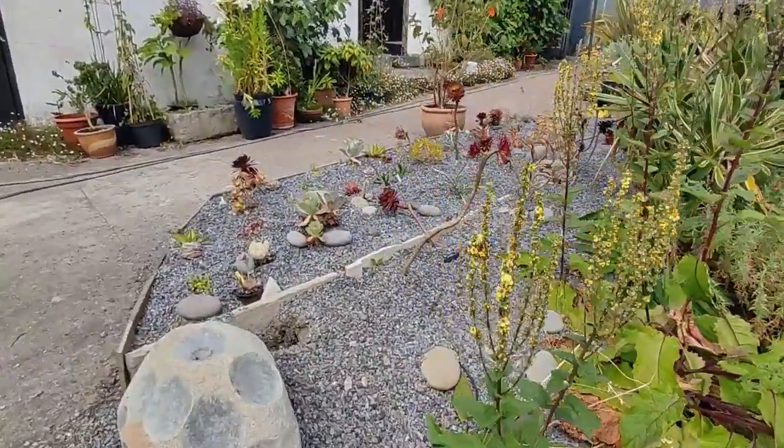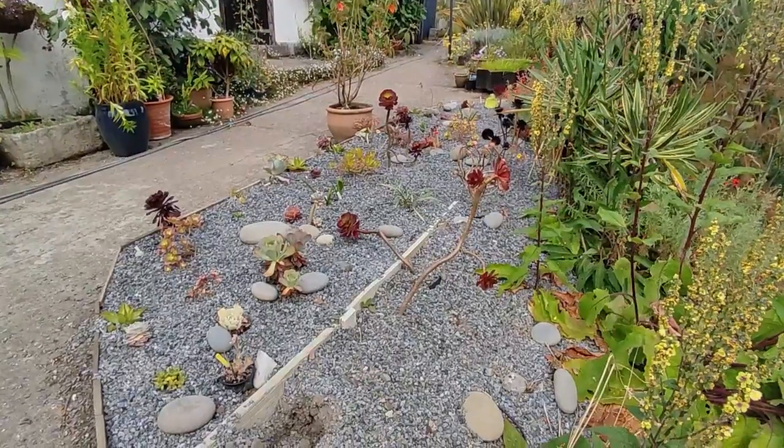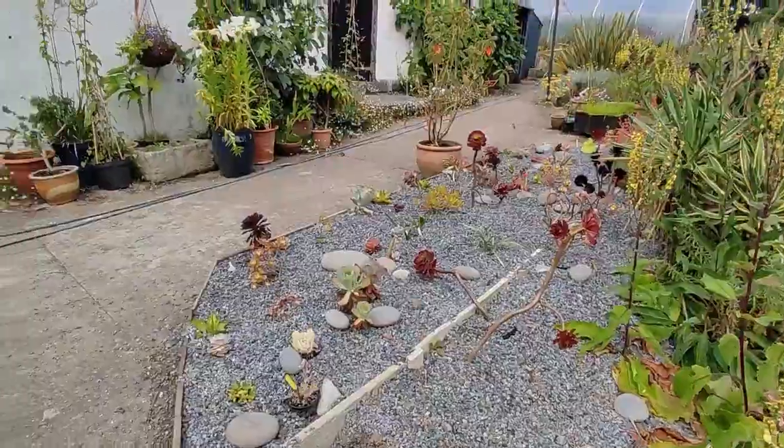There's a collection of succulents sunk in gravel. These all come inside in the winter, they're still in pots. But they love it outside in the summer, especially this weather with it being so hot.